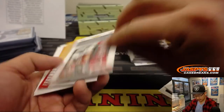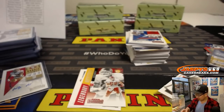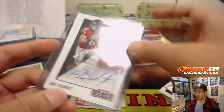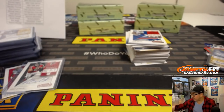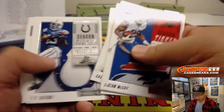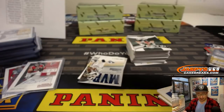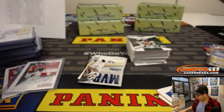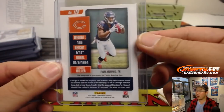His first full season. There's Kurt Benkert for the Falcons. That'll be for Jeremy 33. The Chiefs certainly have the offense. It's the defense that's the concern, right? Facing a nice Anthony Miller on-card autograph for the Bears, facing Andrew Luck, a great quarterback. That Anthony Miller on-card auto goes to Landon. Nice, Landon. One on-card auto per box.